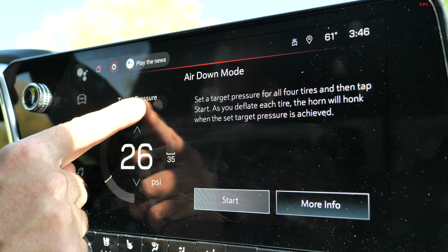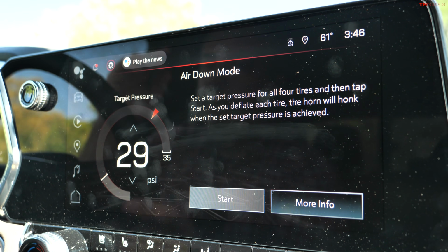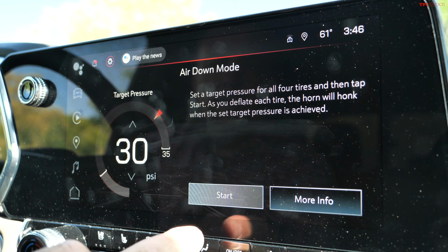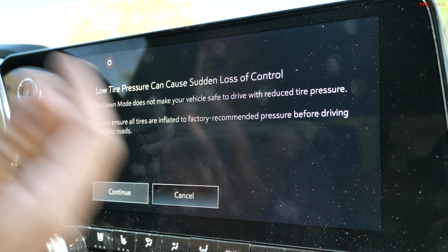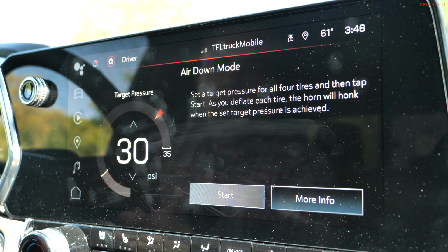Who would have thunk on a Denali you'll be airing down your 20s? But you can do it. The way it works, you set it, you start, and then you let the air out of the tires and the truck will honk its horn when you reach the desired pressure.